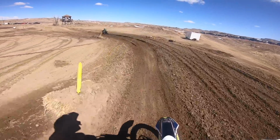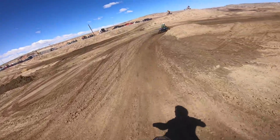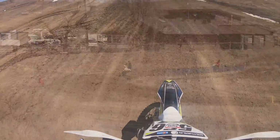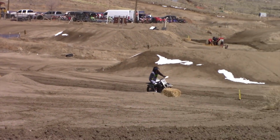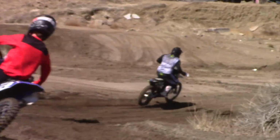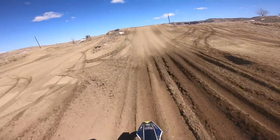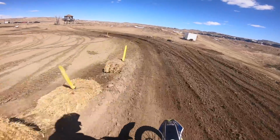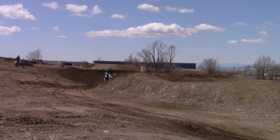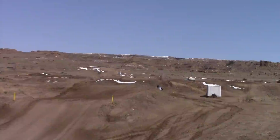Like the 250, where I need to rev it out more. I'm kind of bogging it around. I'm gonna need to actually shift it and get this thing on the pipe. Stretching it out on that 350.